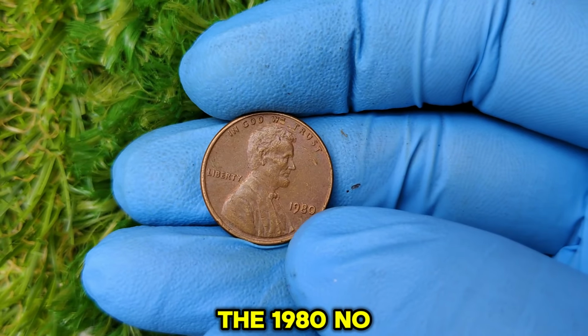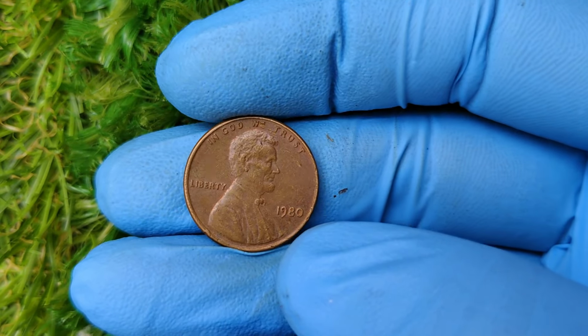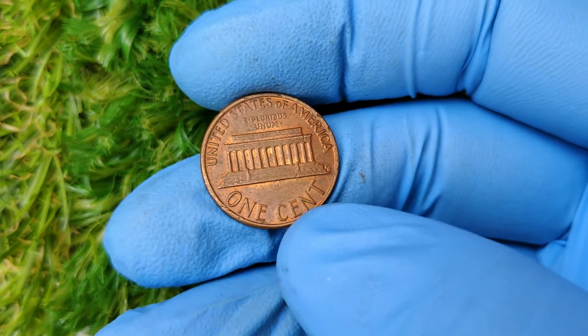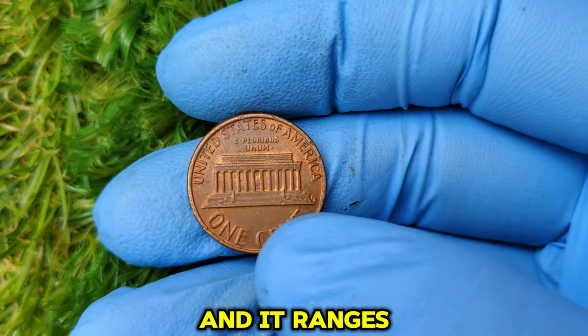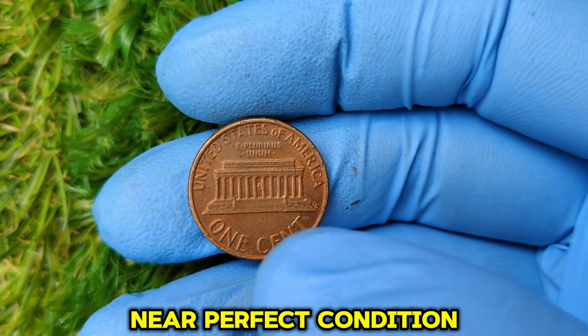The 1980 no-mint mark Lincoln penny's value depends heavily on its grade. You might be wondering, what exactly does coin grade mean? Well, the grade refers to the physical condition of the coin, and it ranges from poor all the way to mint state or proof if it's in perfect or near perfect condition.